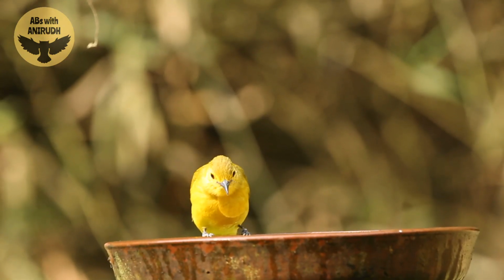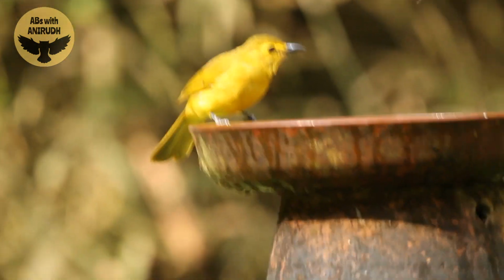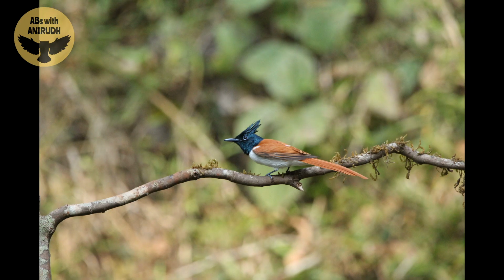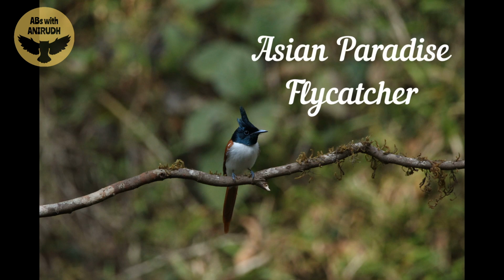This is a yellow-browed bulbul. It gave us very good shots and sat on the perch. After bathing, it went into the bushes. The Asian paradise flycatcher was a delight to photograph. Presently, I have one of these in my backyard, but never got such a good shot.